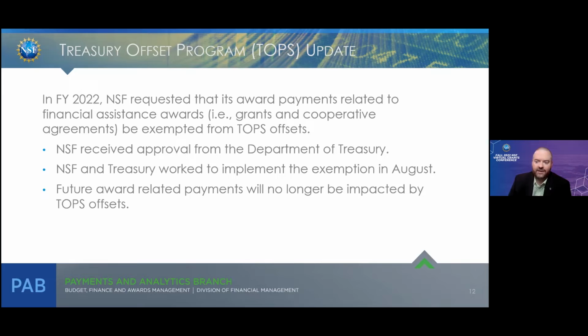And so we had sought a waiver for our grants and cooperative agreements program from that TOPS program. We received that approval and we implemented the exemption in August of 2022. So future award-related payments will no longer be impacted by TOPS offsets. So hopefully you are encouraged by that.